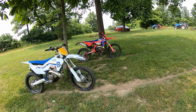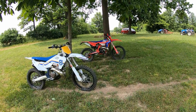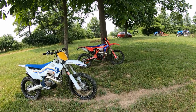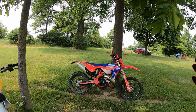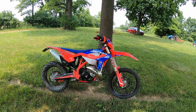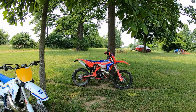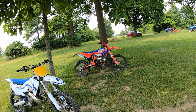Beautiful day in Ohio, and it is 300 Throwdown time. I just got back from a week in Pennsylvania, and I rode my Beta the whole week, and I went to the Beta demo put on by Kissel Motorsports. Thanks to those guys there. It was a fantastic demo. Great trail. Got to ride all the Betas up in the mountains there.